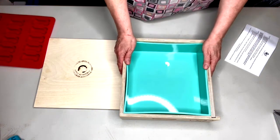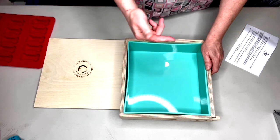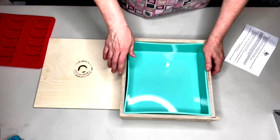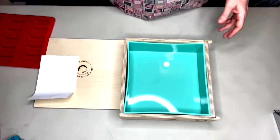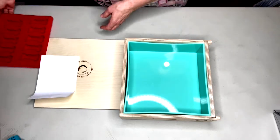I chose not to get it, what's the deal that they say? Finished. I chose not to get it finished. It's not necessary for me. I'm not going to spend another $20 just to have that happen. But let's look at this.